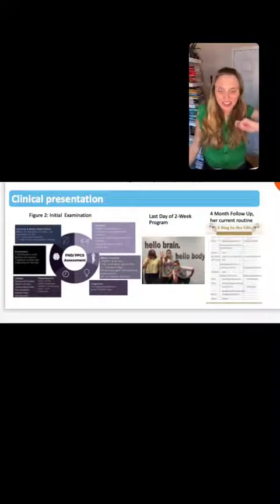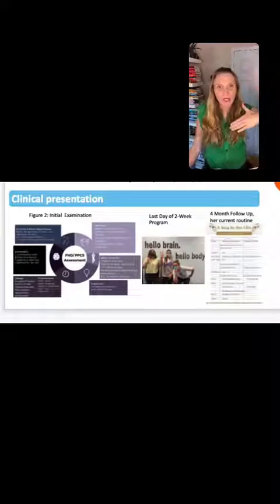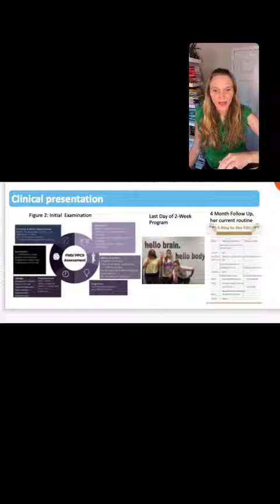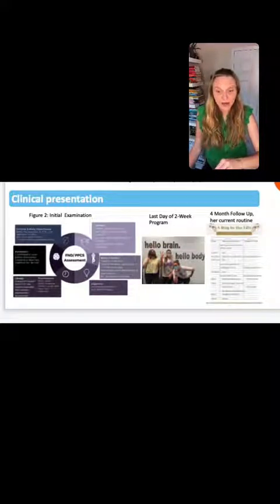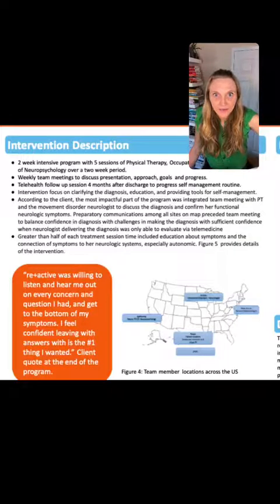There's a great little picture here, the last day of a two-week program, and then we included this great diagram that I love that she put together 4 months at the follow-up, a kind of a day in the life. What does that look like? How is she managing symptoms 4 months later and getting through PT school, which is phenomenal. So I want to show you just another little part here.